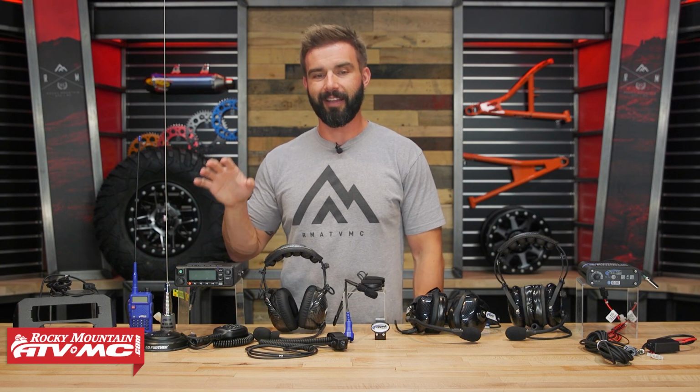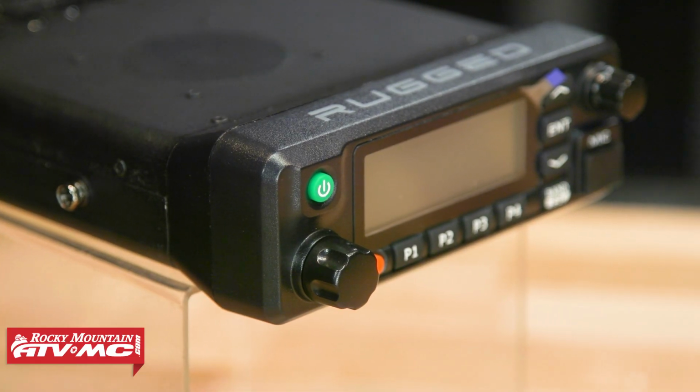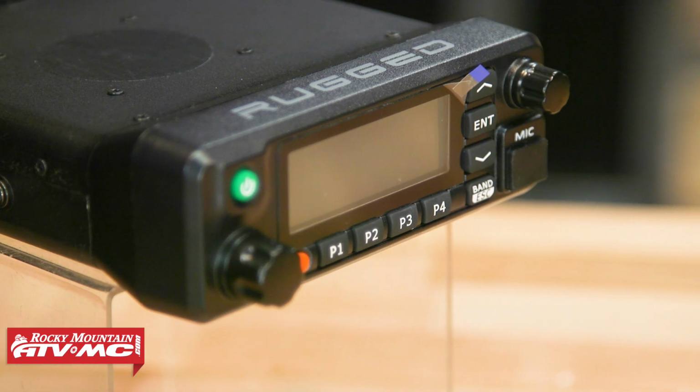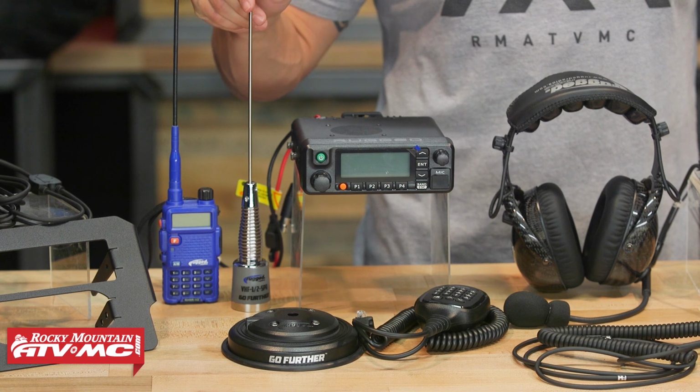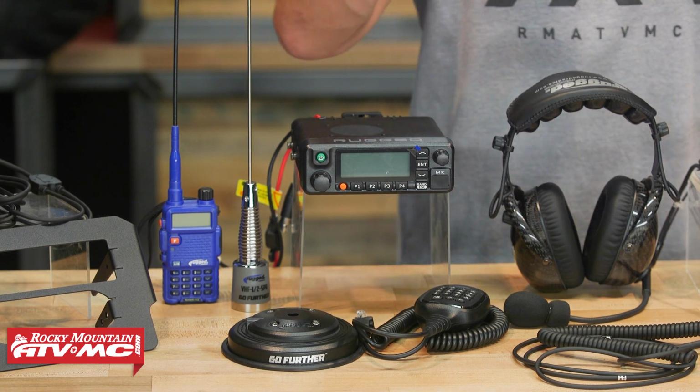What's nice about this though is that it's FCC licensed, so you do not have to worry about that. All the channels come pre-programmed. And you do have a half-wave antenna that will come included. This is very high quality. Again, this is what gives you that really good range.